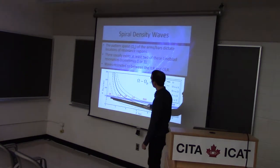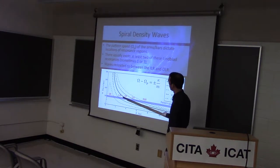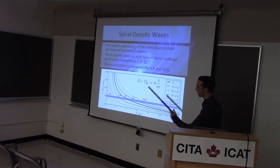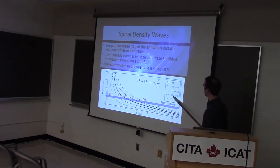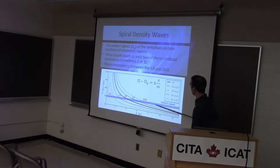And you have the rotation speed of your pattern, which is dictated by this blue band, where this cuts into certain specific regions, which are dictated by these lines. So this is the rotation frequency of the stuff in the disk. These are the black lines. This is the rotation frequency of your gas or your stars in your disk, plus or minus a fraction of what's called the epicycle frequency, which is what I mentioned earlier. And you get these lines. And where these lines cross your pattern speed region is what are called the Lindblad resonances.